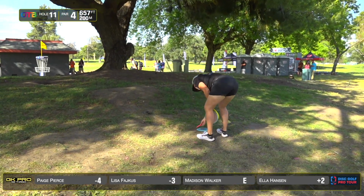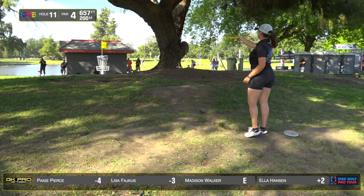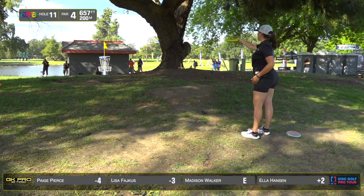We had an awesome gallery on this hole too. They were so loud, and when you make a long putt, they got really noisy, and it was super fun after not having a gallery for a long time.